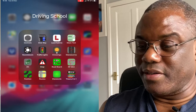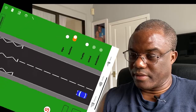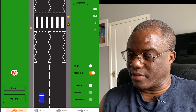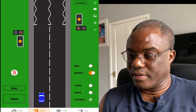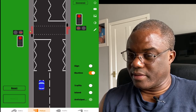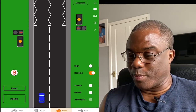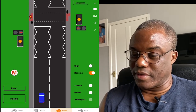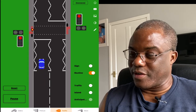And then you literally just come out of that, and again, we discuss crossings. So you've got your zebras, crossing. You've got your pelicans, and again, do you know the difference with your crossings? Difference between pelican and puffin crossing, for example. Again, if you know the answer, leave it in the comments below. And you've got your puffins.